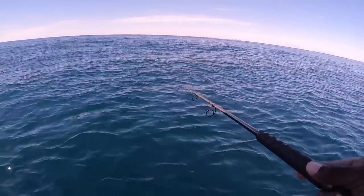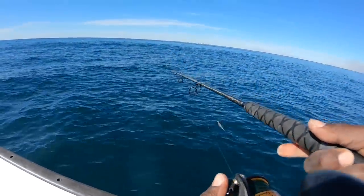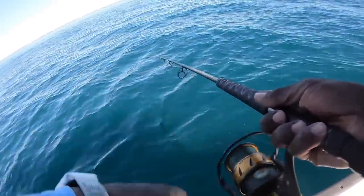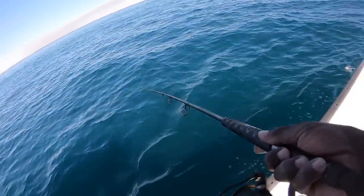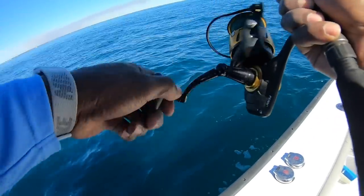Big school of bait. Those are bonitas. I got it. He's on it. Oh my God. It's definitely bonitas. I need one. I need one. All right, you're good right there. You got a mind coming too. They're right in front of us. There he is. Let's go. Bonita on. Bonita on. Let's go. There he is.